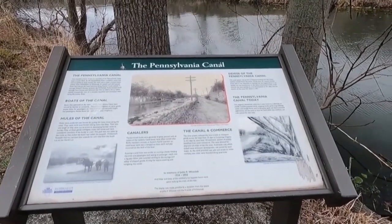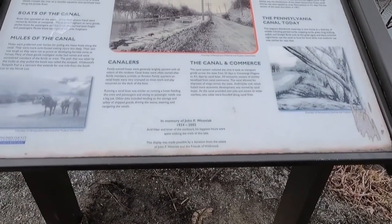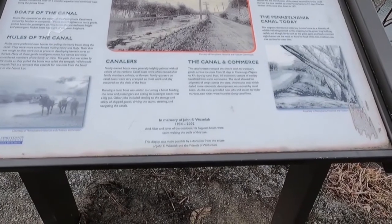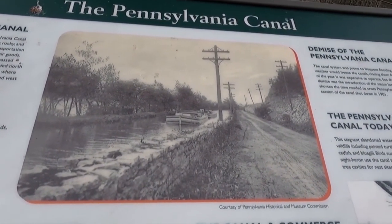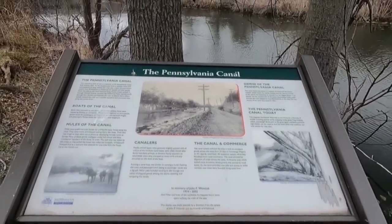There's a placard for the Pennsylvania Canal. You can read this if you want. In memory of John F. Egg, 1934 to 2002. Avid hiker and lover of the outdoors. His happiest hours were spent walking the trails of this lake. There's a picture of the old canal boats. You can see that. And I'm not sure how far down the canal goes. I've hiked other parts of it. This goes all the way up into Harrisburg further, but a lot of it is closed off. There's a placard for the Pennsylvania Canal.